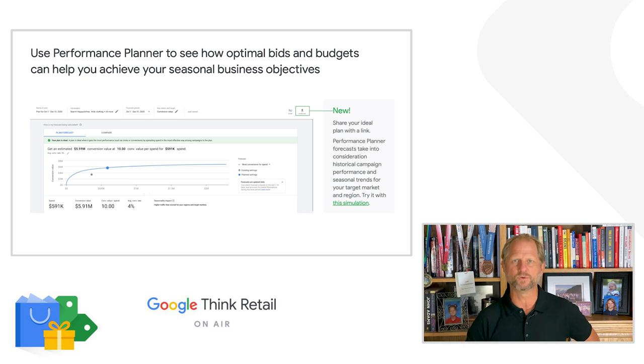For example, if you want to drive 1,000 sales next quarter, Performance Planner can help you determine how much you need to spend at what CPA or ROAS to achieve that goal. One thing to note is that the data used in the Performance Planner, bid and target simulations, and forecasts in the recommendation tab all come from the same source of data in Google Ads, in addition to what is used by Smart Bidding. So this is a great way to understand Smart Bidding potential and get visibility into insights.